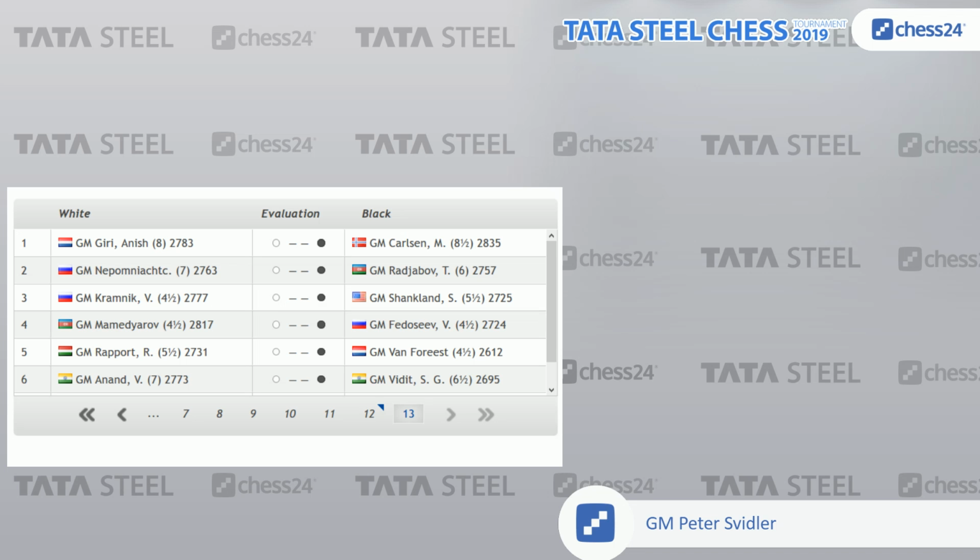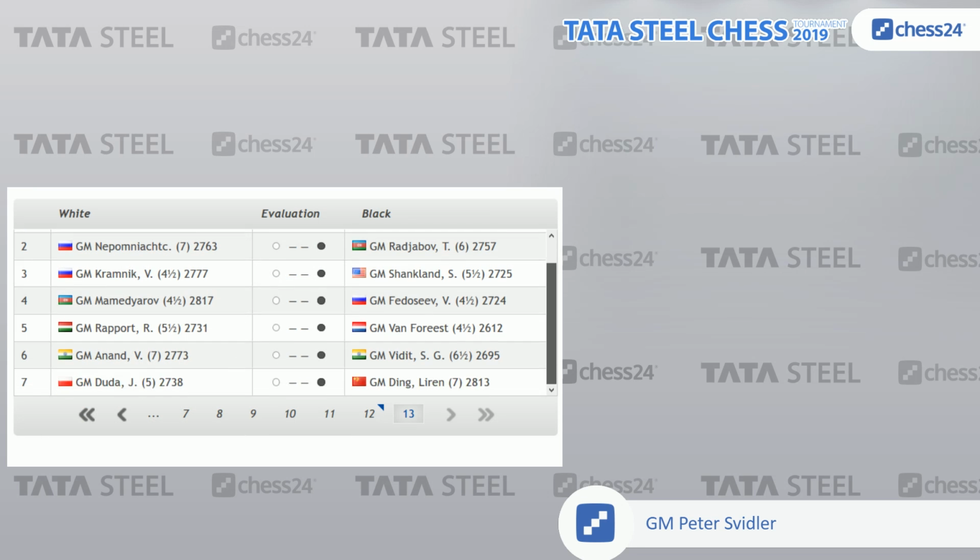Nepomniachtchi plays white against Rajabov, Kramnik white against Shankland. You can see all these things on your screen, including the game that wasn't on the screen at first, Duda against Ding Liren. Plenty to talk about normally, but really only the Giri Carlsen game matters, and it will be the game that we'll be paying the most attention to tomorrow.